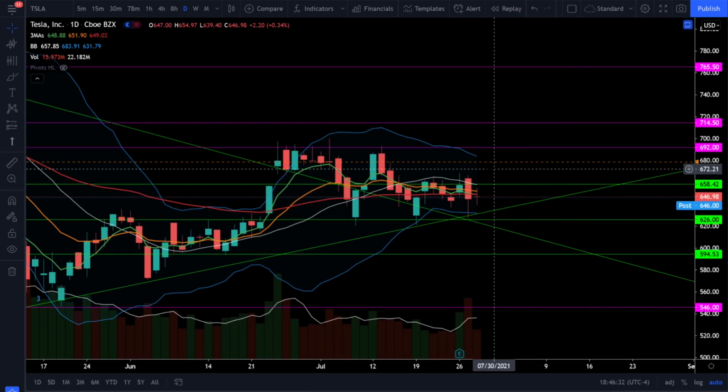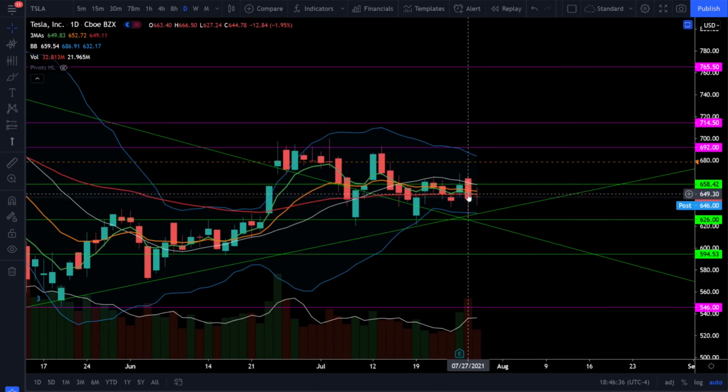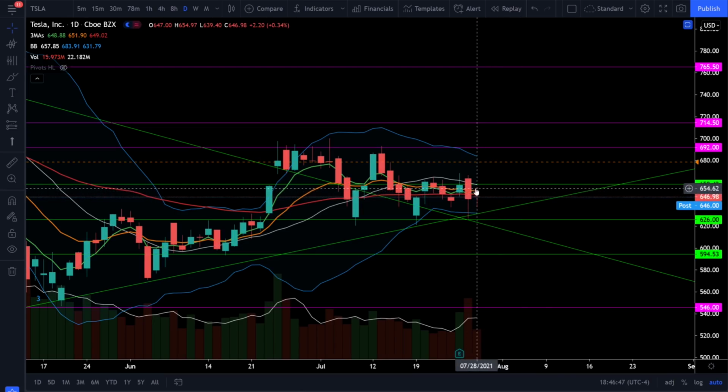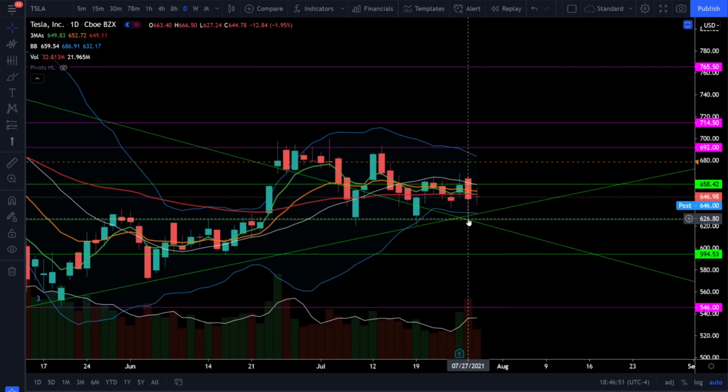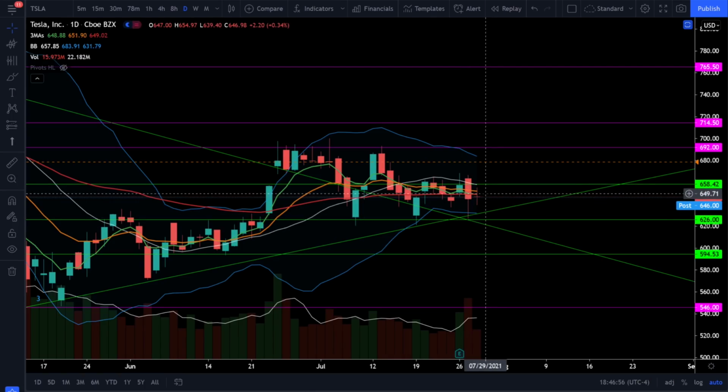On Tesla stock, we were up 0.34% today, and we still see Tesla consolidating around that critical level at 649, which is our 50 EMA. Overall, we have no trending for the bears or the bulls, and we see Tesla just going sideways at these levels. We did get a nice bounce off of support just yesterday off of 626, but we never closed back above that resistance at 649.